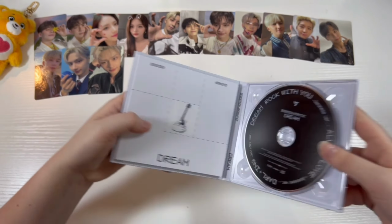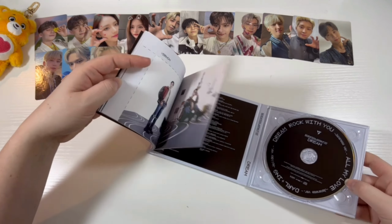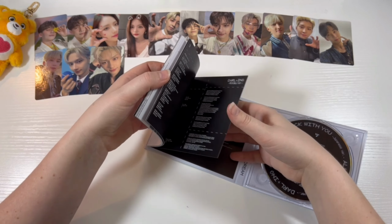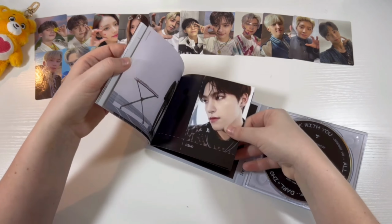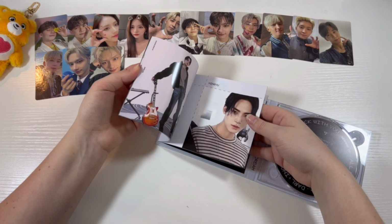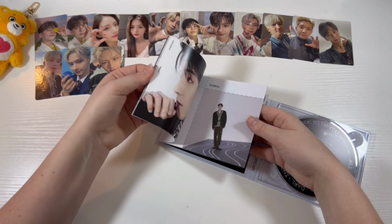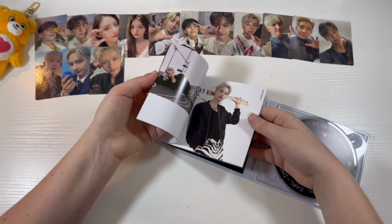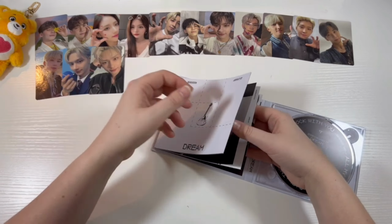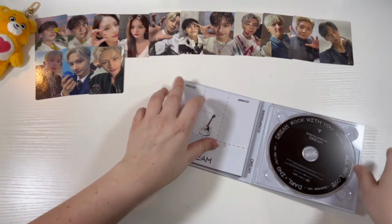I remember one time I did an unboxing of 17's Japanese album. I forget which one. I think it was Fallen Flower. But I said like, look at these albums, they're all sealed. And then I bought them from Mercari Japan and they all had June's photo cards. So I was like, oh my God, my June luck is so good. Just kidding. I bought all of these. He's so slay. Oh my goodness. I can't open these. So cute.